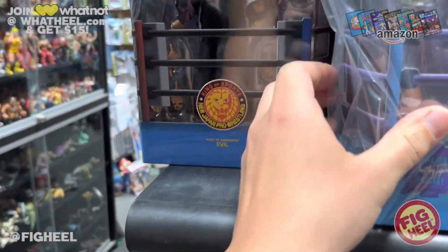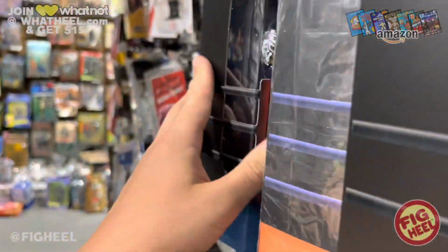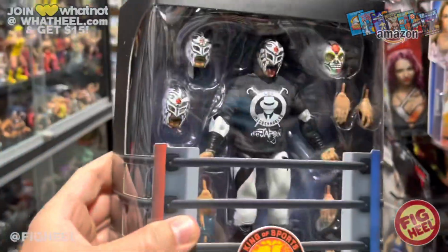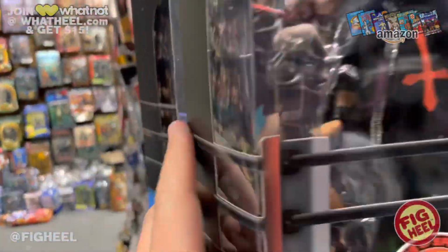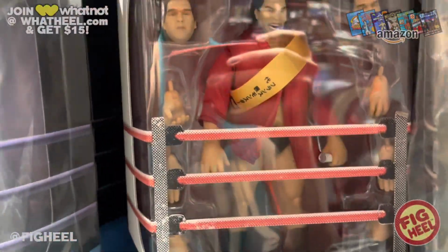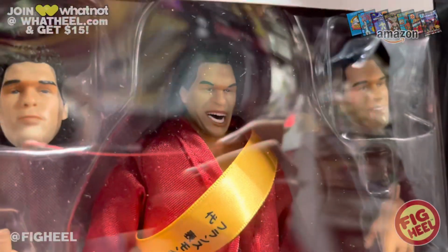We got the Matt Cardona Super 7. They had the NJPW Series 2 ones. There's Brian Myers, which I don't have. There is another one from NJPW Series 2. No price tag on it again. None of these had prices, so I don't really feel like dealing with it. There's Andre, which I thought was really cool. This is probably the better of the Andres in my opinion, but still not great.